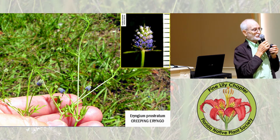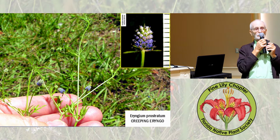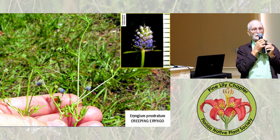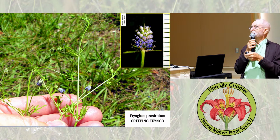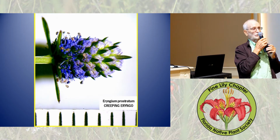And these flowers, of course, are rather tiny. They grow in that nice cluster. The eryngo, there's another species, very common, but this one I've only ever seen in this one location. And that's the inflorescence of the eryngo.